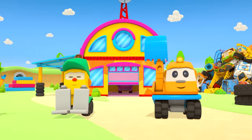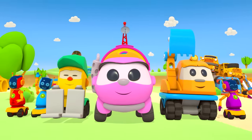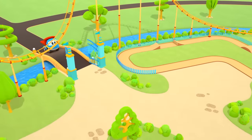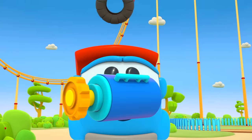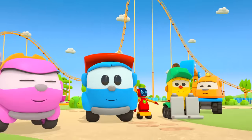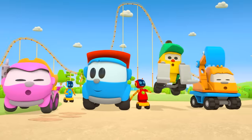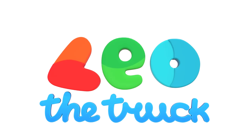Lifty and Scoop, robots and Leia, having a lot of fun. Who's the fastest one? They build the cars that are so good. Wheel, motor, and hood. The parts, it's Leo! Leo the truck! Leo! Leo! Leo the truck!